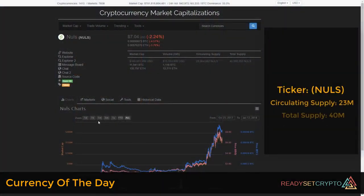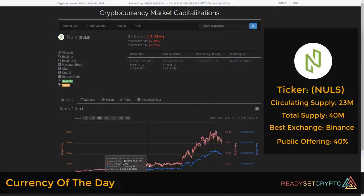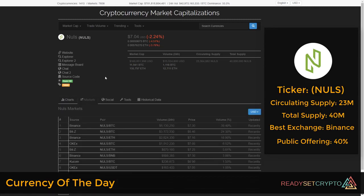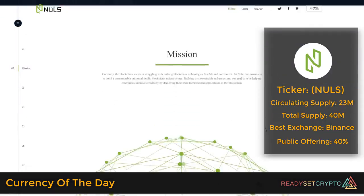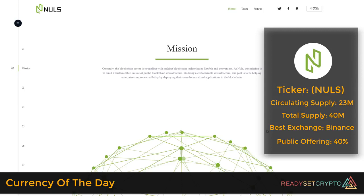So next up we have Nuls. Nuls aims to offer an enterprise blockchain application solution to a wide range of companies and businesses. To differentiate themselves from their competition, Nuls allows its users the ability to customize modules to suit the developer's needs, which promotes innovation and does not constrain the possibilities of what can potentially be built.